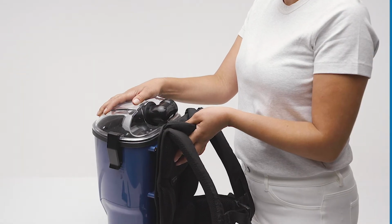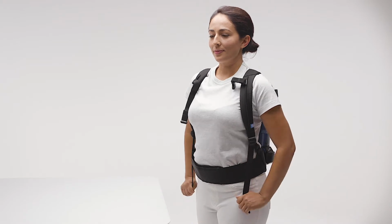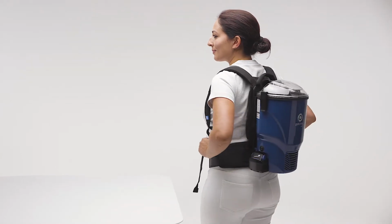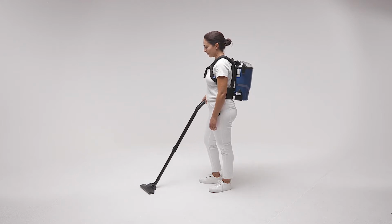The harness provides maximum user comfort and wearability with extra thick padding on the straps to ensure an optimum fit. With adjustable straps and chest fastener, the user can customize the harness to suit their personal requirements, allowing minimum effort each time the vacuum is in use. Most importantly, this also promotes the correct posture.